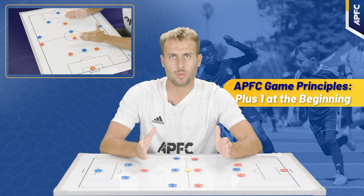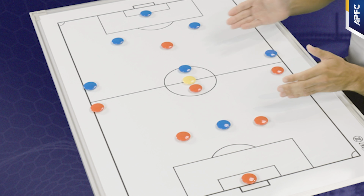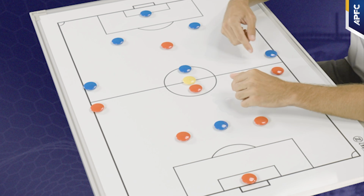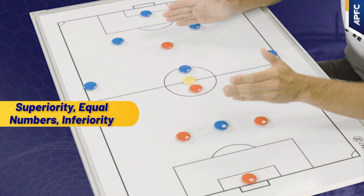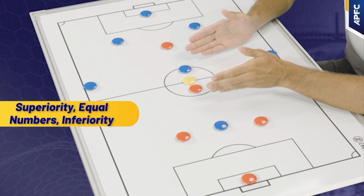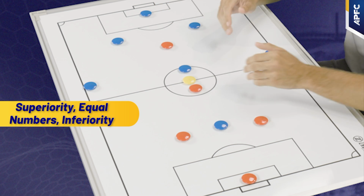The main thing we have to do is to make sure that there is a +1 advantage in the first zone. Here, as you can see, the game has a 2v1 in the first zone, we have a 3v3 in the middle zone, and then we have a 2v1 in the last zone. In other words, we have a superiority here, +1 player, we have equal numbers in the middle, and then we have an inferiority, a player less, in the last zone.